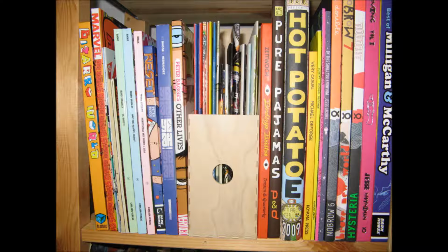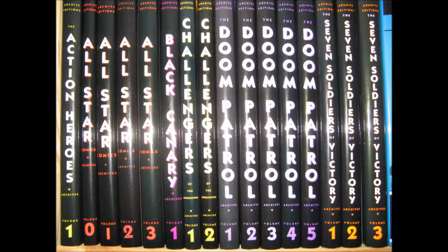Moving on to some more ancient stuff, the archive editions from DC, Action Heroes, All-Star Comics, Challengers of the Unknown from Kirby, Black Canary, the Doom Patrol, which I have bought mostly because of the Grant Morrison version, and I wanted to dig a little deeper in the history of this hero team, dysfunctional hero team, as you might say, and Seven Soldiers of Victory. These archive editions are very expensive usually. I bought them all for discount prices.